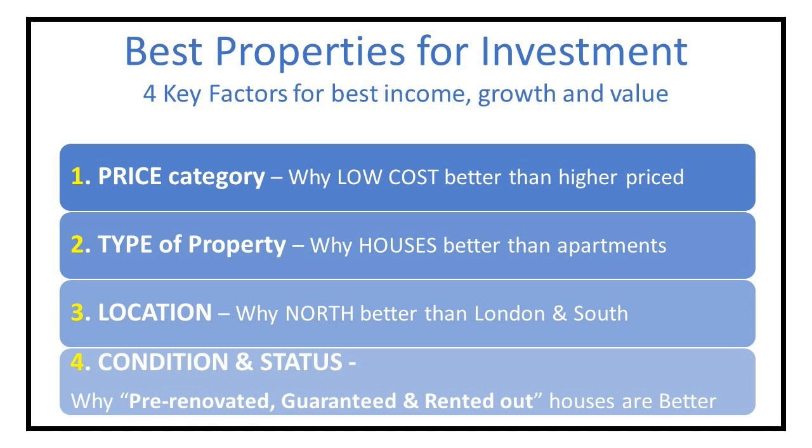The second question relates to the best type of property. We will explain why residential houses are better than apartments, student pods, commercial or other forms of property. The third question relates to the best locations for investment. We will show why towns in the north of England, including the northwest and the northeast, are actually better locations for investment than London or the south.